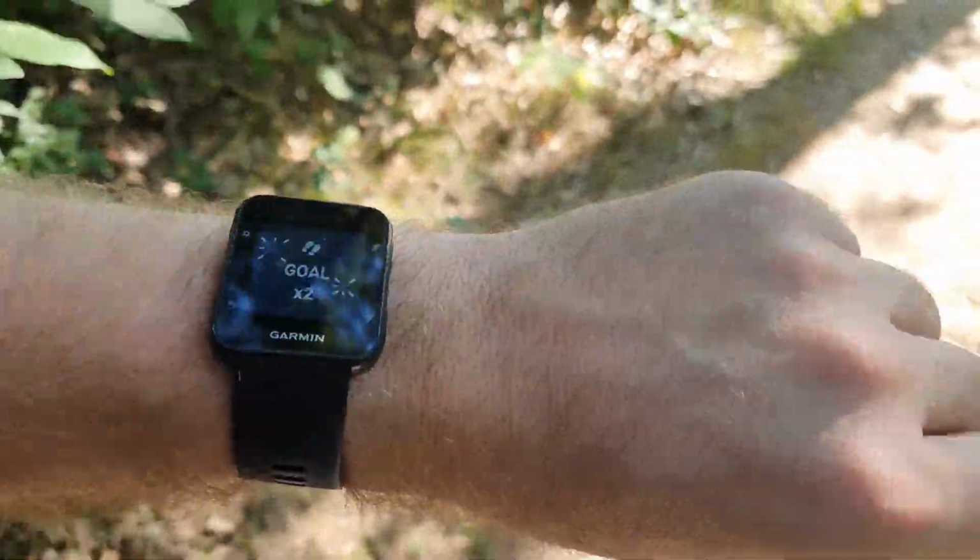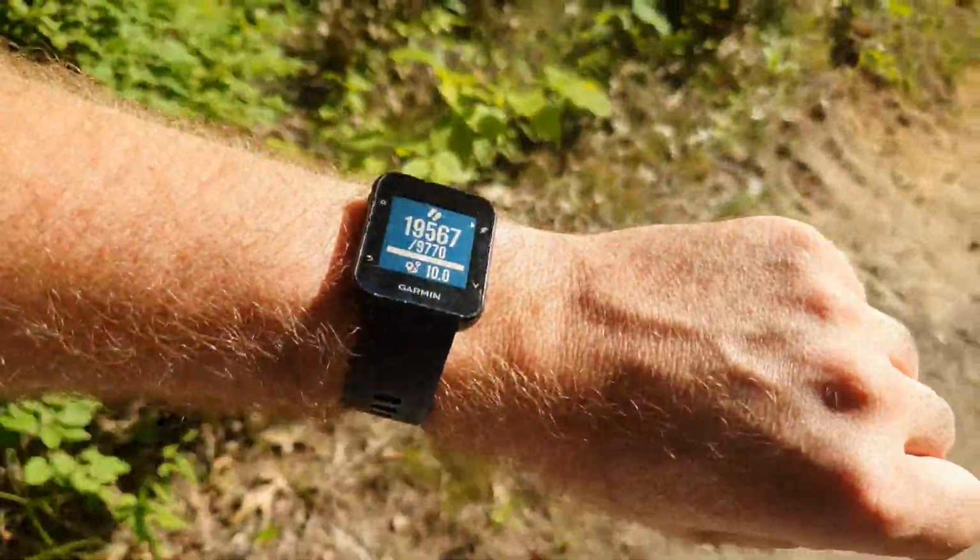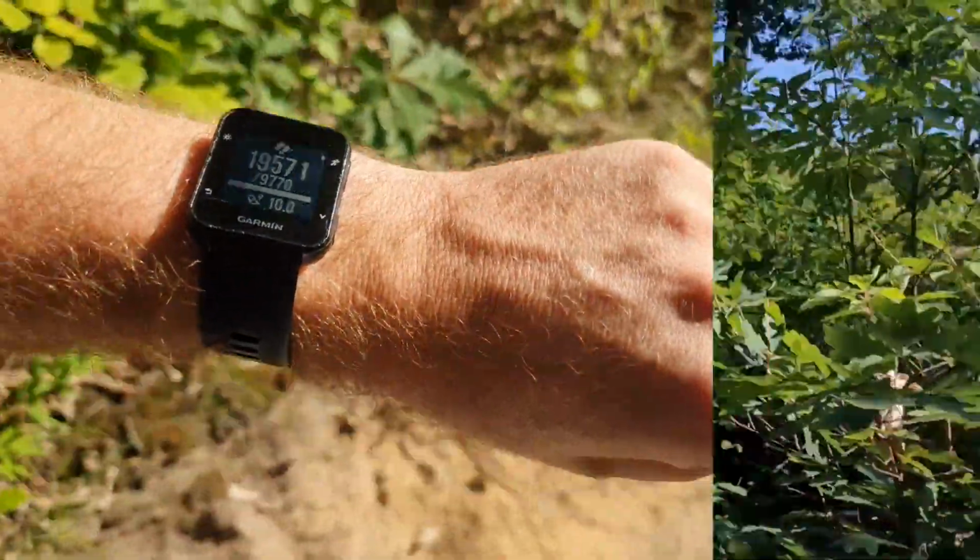Woohoo! Two times the activity goal for the day. If my camera will focus, I have hiked 10 miles today. Look at that, just shy of 20,000 steps. Very awesome. For those curious, you might know, or maybe you don't know, that I do not use anything that connects to other people's servers or databases. I'm a free and open source guy. That's the type of stuff I use.